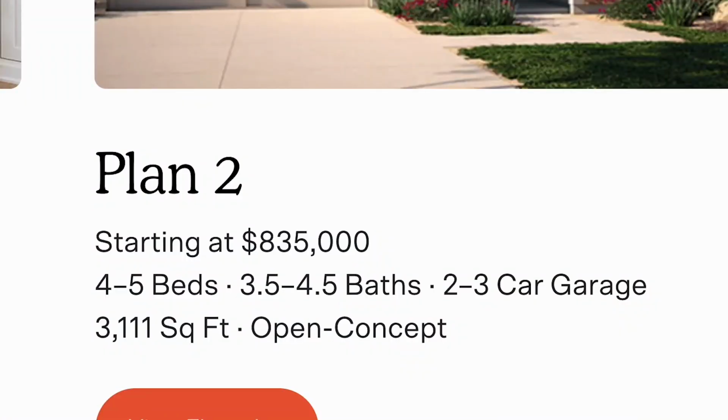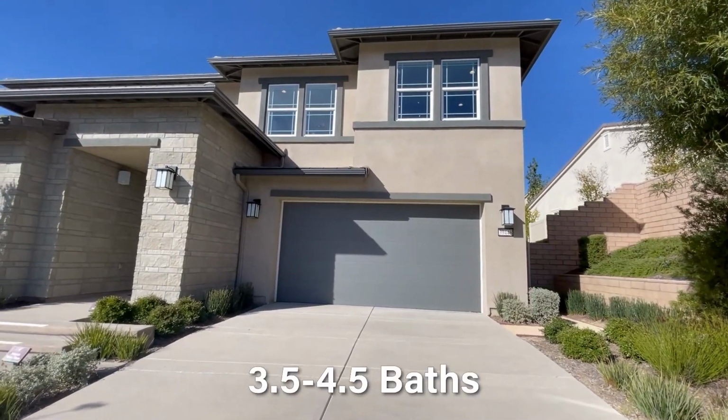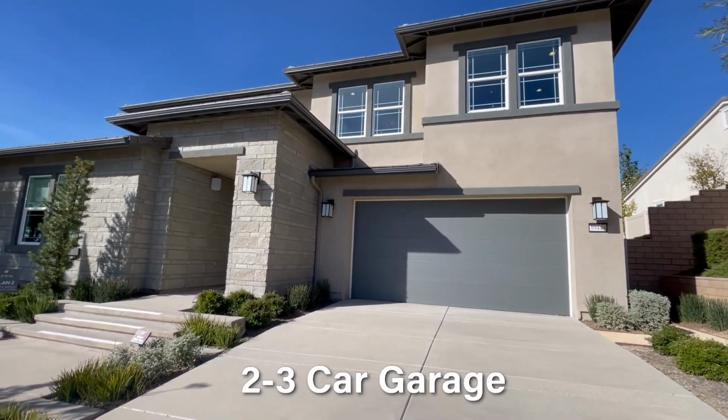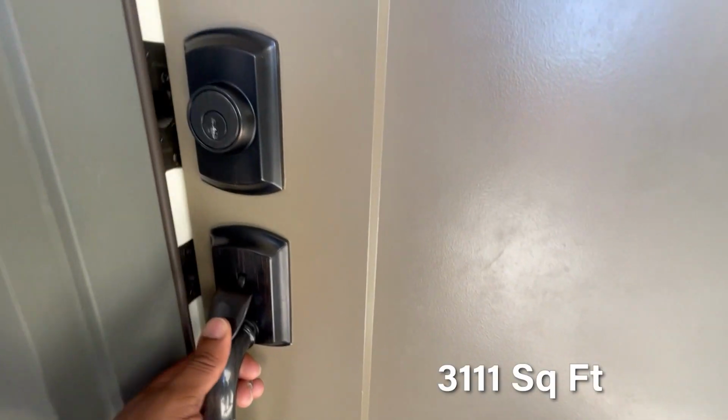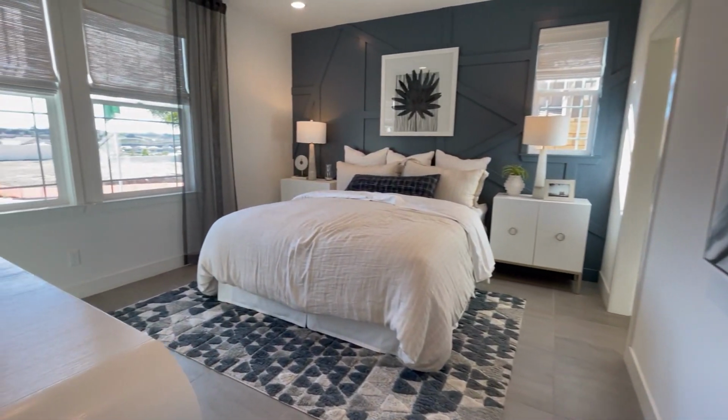Next up is plan 2, starting at $835,000. Now these homes are 4 to 5 bedrooms, 3.5 to 4.5 baths, and 2 to 3 car garages, and they start from 3,111 square feet, also with open concepts. Take a look and let me know if you have any questions.